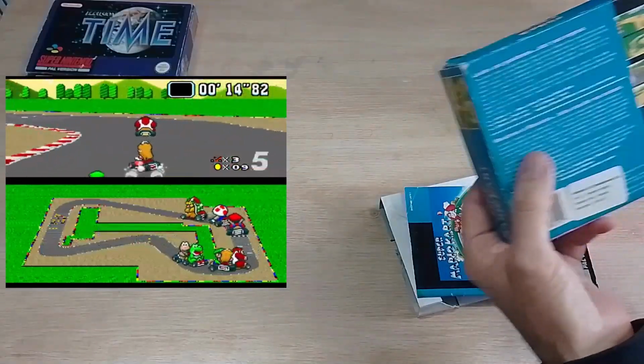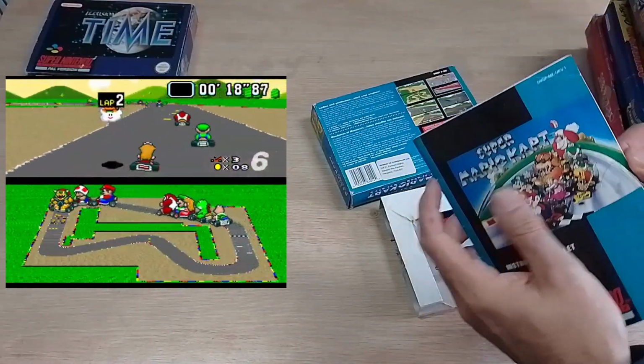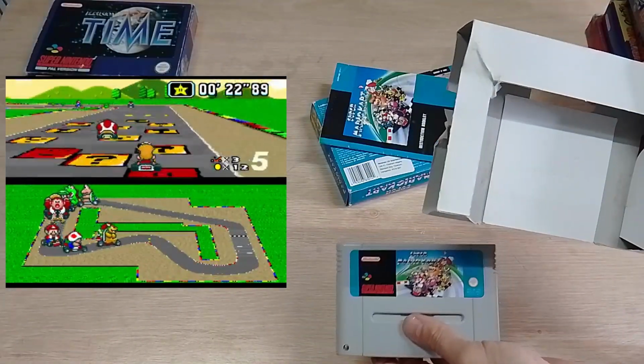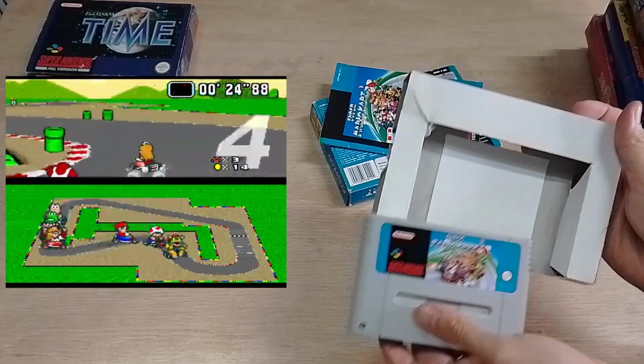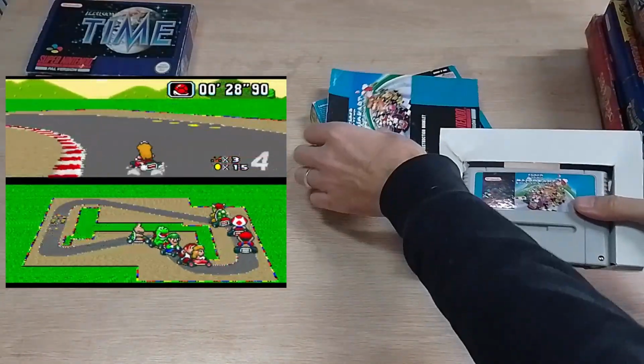Actually, I reckon I might have picked this one up from the market. And I've just noticed it's in, is that a Nintendo 64 little box protector there? I'll have to look into that.